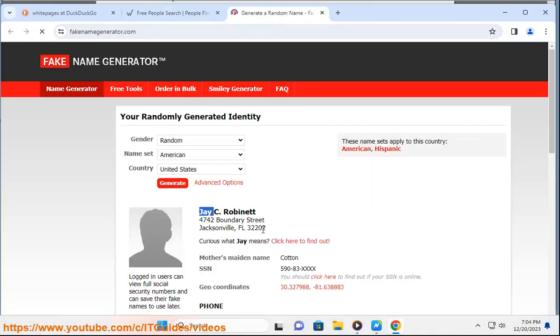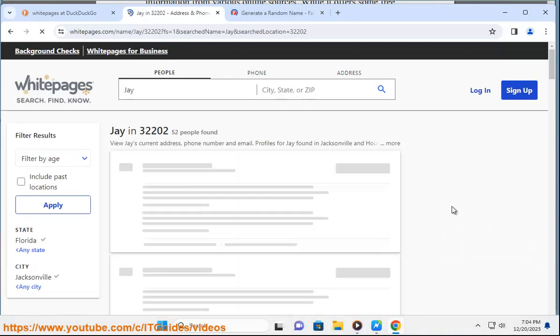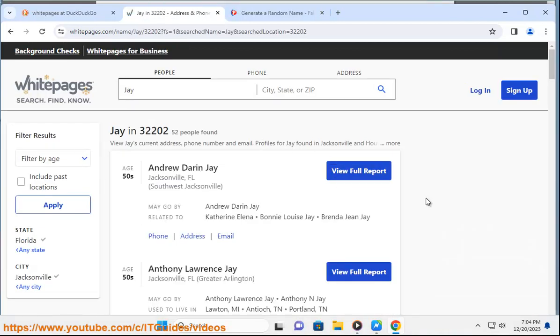5. Family Search, https://www.familysearch.org, is a genealogy website where you can search for ancestors and living relatives. It's a useful resource for family history research.